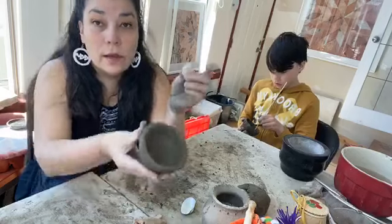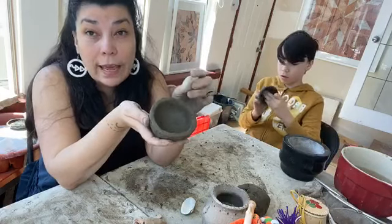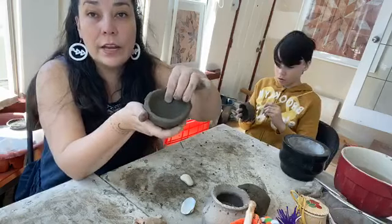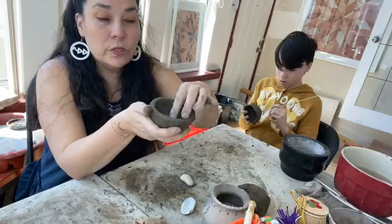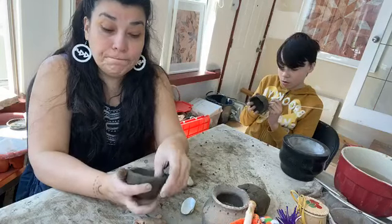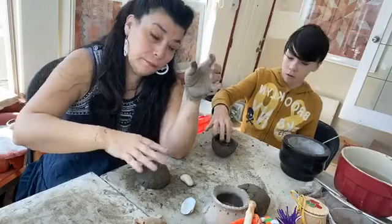Yeah, so I'm not going to be able to show you guys, but basically within today, you can take a smooth rock or you can even use your finger. I've done that. As it's drying and it's no longer sticking to your hand, you can smooth it with your finger and just rub it until it's smooth and shiny, and then let it dry. Don't put it in the sun, just let it dry naturally. I like to turn mine upside down so that the bottom dries evenly.